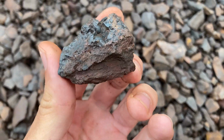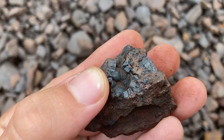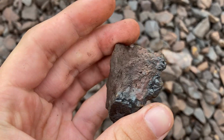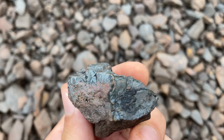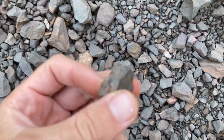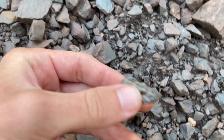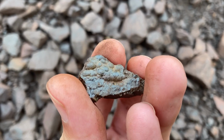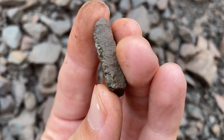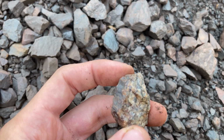Here's a good example of some of the weird iron formations that you can find. These little round globular looking things are called botryoidal crystals. But yeah, lots of weird stuff like this. These rocks are so much fun to walk on. That one's kind of weird. Well, here's another example of botryoidal crystals. This one's cool. It's got some kind of iridescence to it. The quartz around here is kind of weird because it also almost has an iridescent sheen to it.